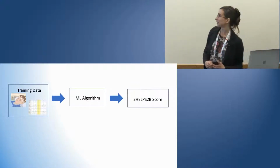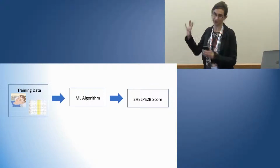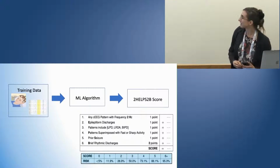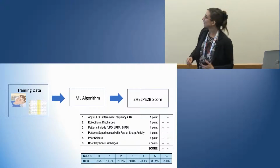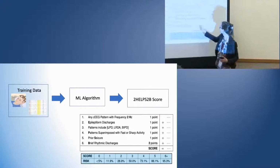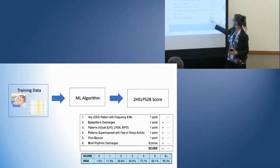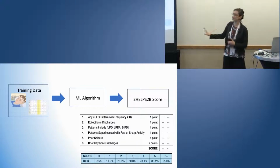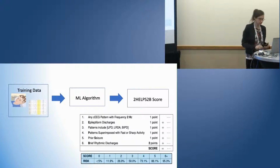Now, 2HELPS2B is small enough that I can actually put it on a PowerPoint slide and I can actually show it to you. So this is it, 2HELPS2B. And so 2HELPS2B is 2 points for the B, and one point each for the letters of HELPS. So the doctors, just by knowing the model's name, they have the model memorized.